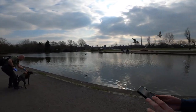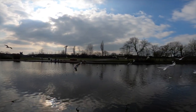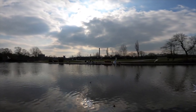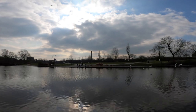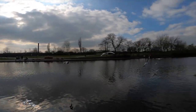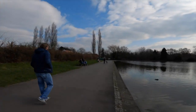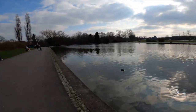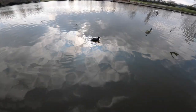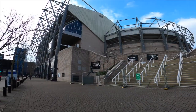Look at all the dicky birds. Shove them in, Mark. They'll think it's food. Coot. An hour later, I've officially lost the plot. You have. Filming coots.